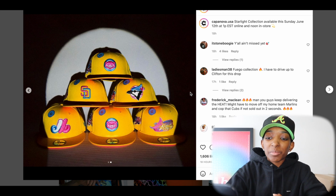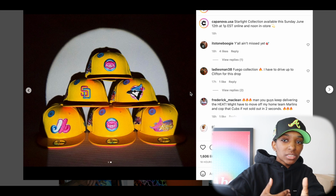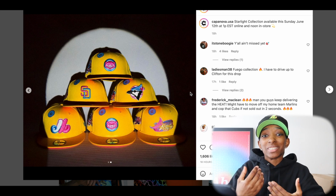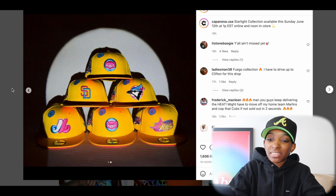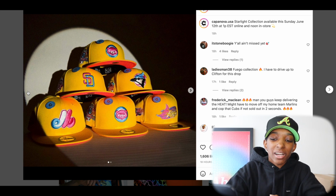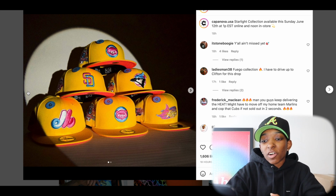I think that the color combination is cool, but this is kind of what I'm used to seeing Capanova do. I feel like last week with the Scooby-Doo collection, that was different. This is kind of the same. I'm used to seeing them drop colorways that look like this, especially during this season. So if I'm being honest, not too excited about this one, but that doesn't mean that they're bad hats. They are good looking hats.